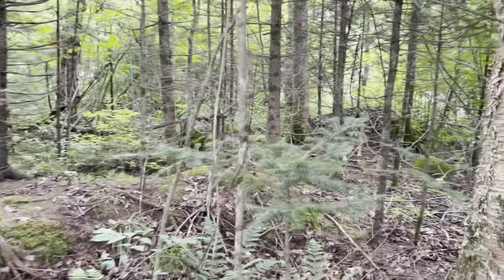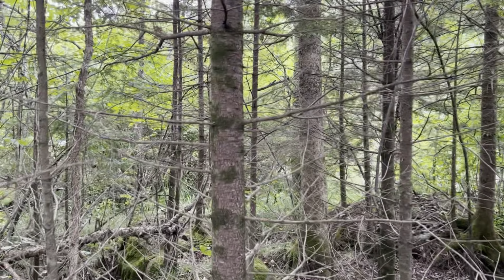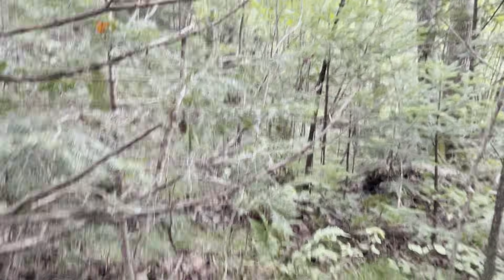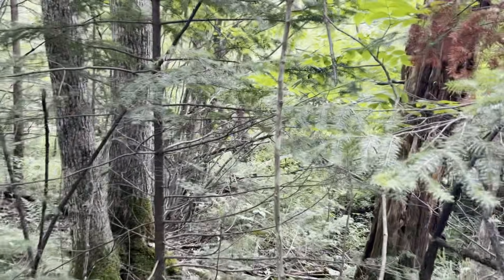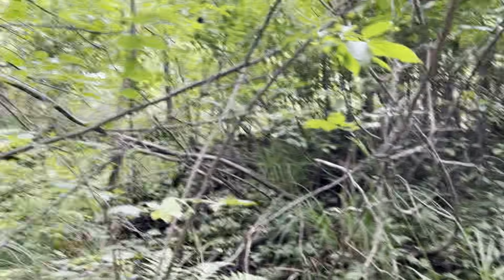All right, we are close to the location I really wanted to check out. But I tell you what, it is thick as all get out in here. I'm trying to find a way through all these pokey cedar branches and whatnot. I can hear it back in there. I don't know if you guys can hear that, but we're getting there. Hey boys.